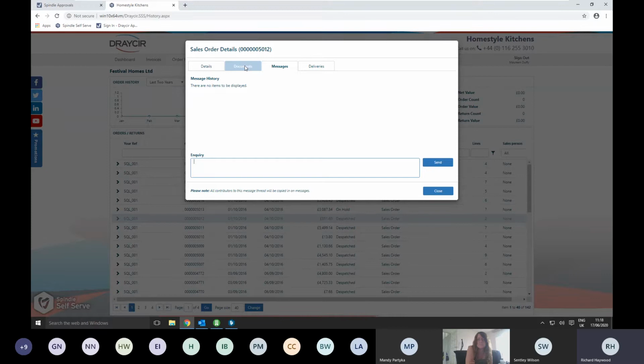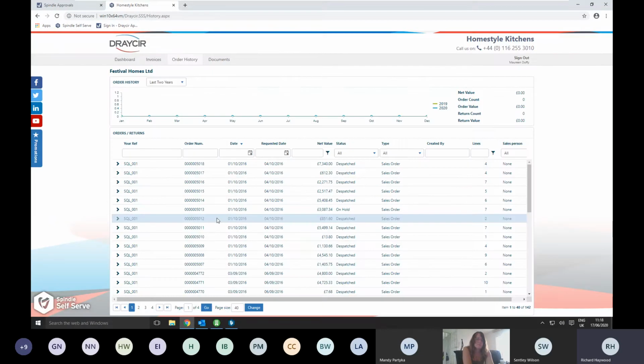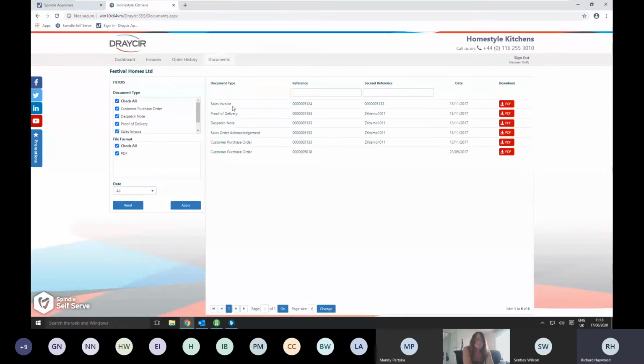So maybe I could see a copy of my purchase order that I sent Homestyle Kitchens, order acknowledgements, proof of deliveries. Everything is visible against the sales order. So it just makes my life as a customer a lot easier with information to hand. So again, I can see all those documents in the documents repository just for me.